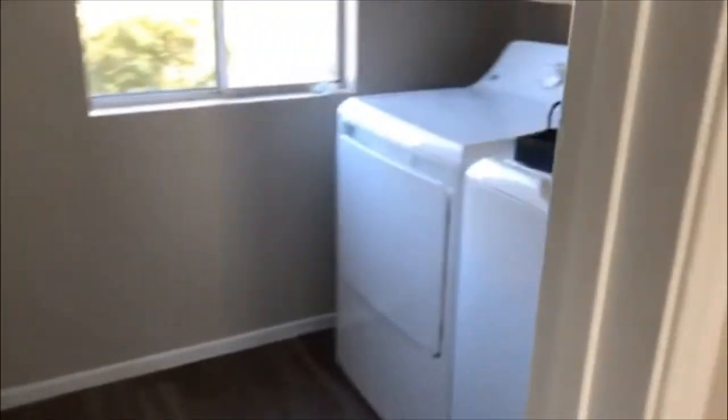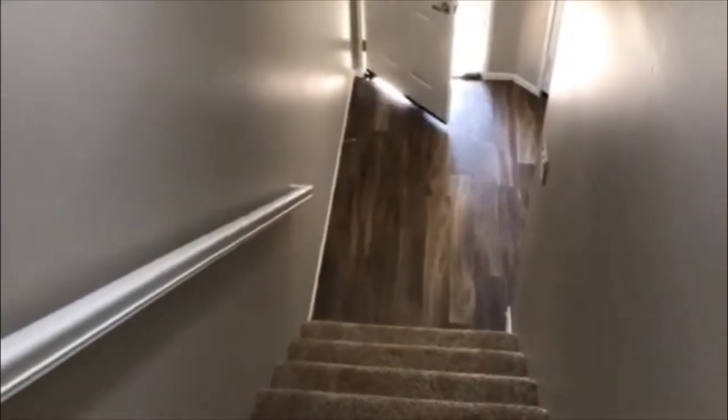All right, the laundry room. Coming down all the way, and this is the main entrance to the unit. And this is a guest closet right here. Really, really nice. All right, so this is probably the garage door entrance. Here we go. It's a bit dark. Let me turn on the light. There you go.